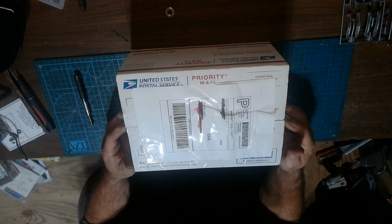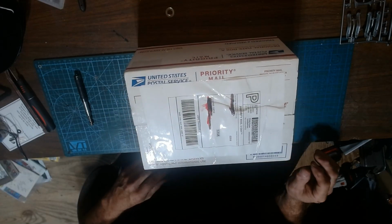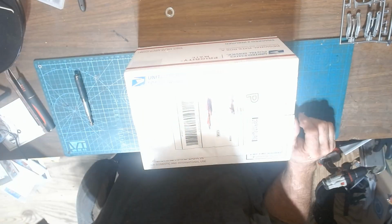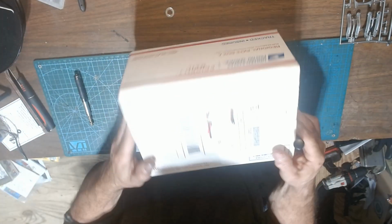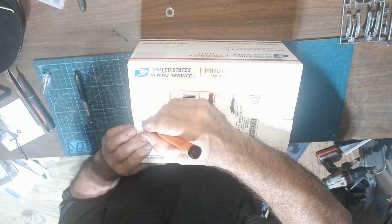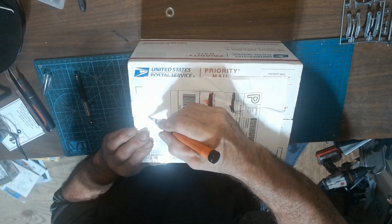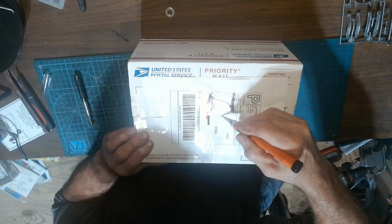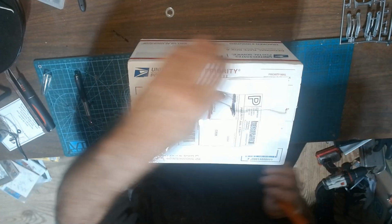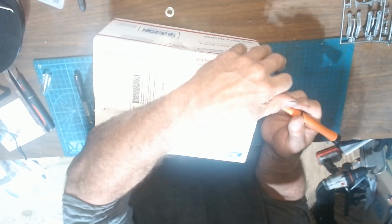Got me some mail today. Doing an unboxing. Pretty cool. I ordered this a couple days ago from Southern Motorsports Hobbies on eBay, because I got to get these before they all go away and then I can't get them. And we all know how Mopars go up in value, even in plastic.